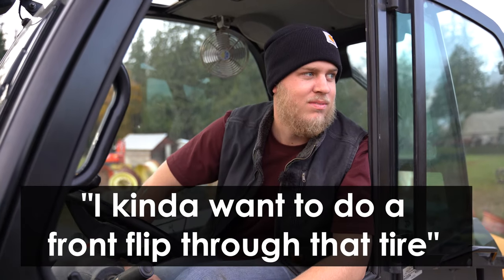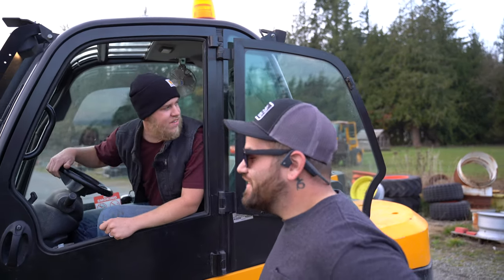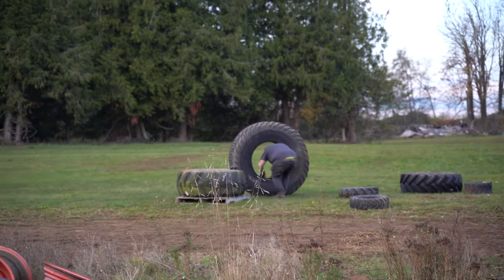Kinda wanna do a front flip through that tire. You can try. You couldn't even dive through those tires. You know how bad that's gonna hurt when he hits the ground?